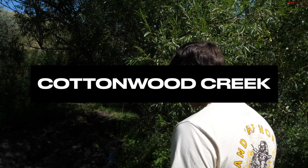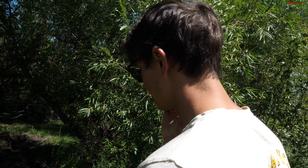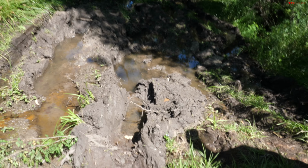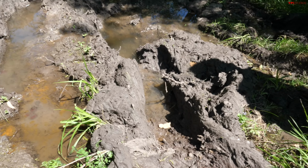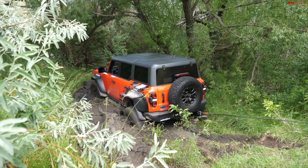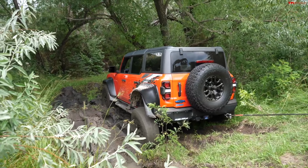Oh yeah. Oh, did you guys try and stack rocks in there? Those rocks were stacked already when we were here. Jeez, look at how deep. Yeah. Look how deep this is. If I get here, definitely we're stuck here for an hour. Oh my god, yeah. This was a Bronco Raptor on 37s, front and rear lockers. Didn't make it much past right there.